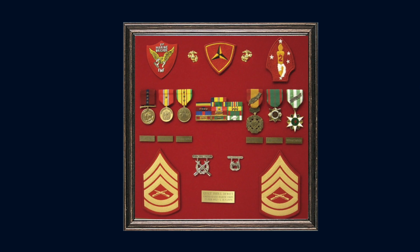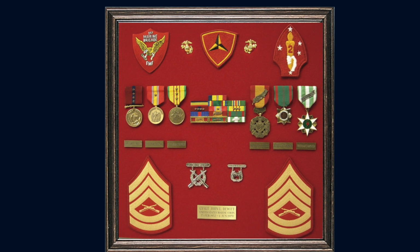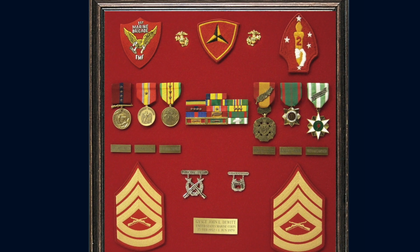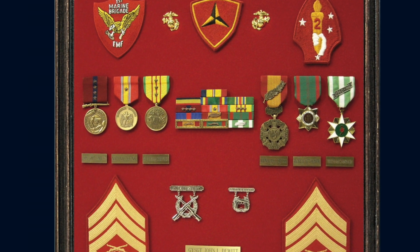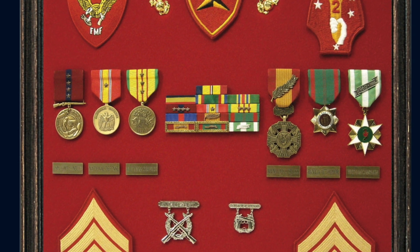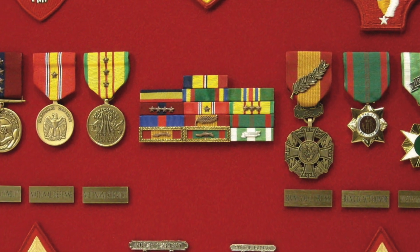This Marine Gunnery Sergeant does a really nice job displaying his military history because across the top you can see he served in the 1st Marine Brigade, he served in the 3rd Marine Division, the 2nd Marine Division, multiple awards of the Good Conduct Medal, 3 campaigns in Vietnam. You can see his Combat Action Ribbon, his 3 unit awards, and the blue ribbon with the red stripe. That indicates he was a Marine recruiter, a very prestigious job.